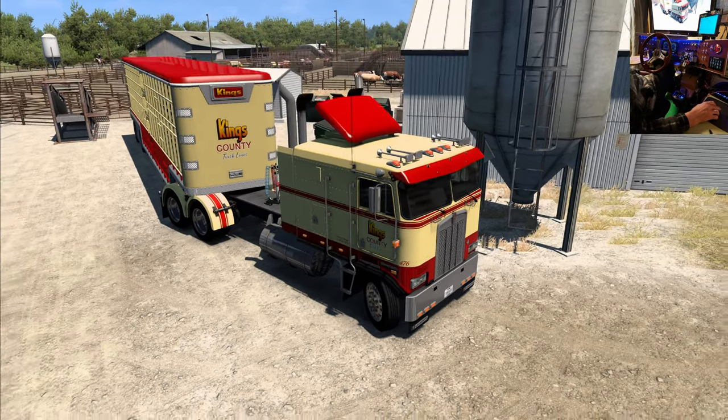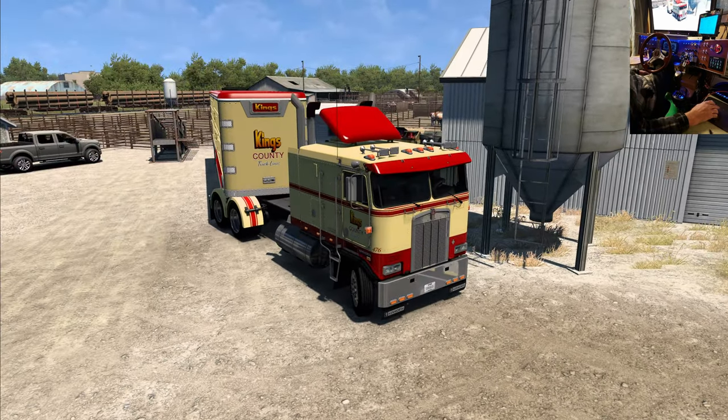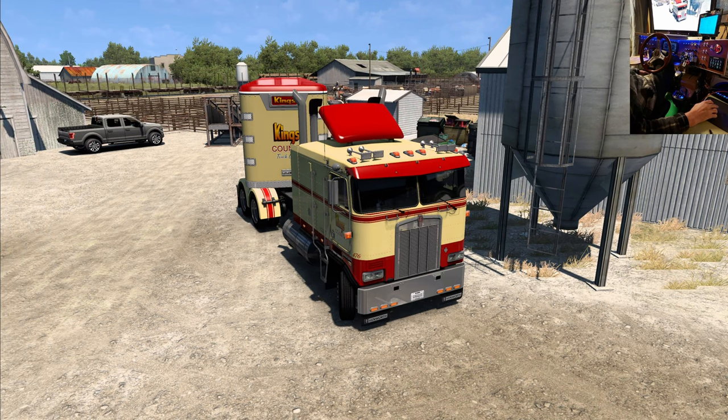Well, there we are. So hopefully that garage mod is uploaded on Steam, Trucky properly. I'll try and confirm, and if it is, there'll be a link in the video. And if I get a chance tonight to finish this truck skin, I'll do that too. And just see how that goes.